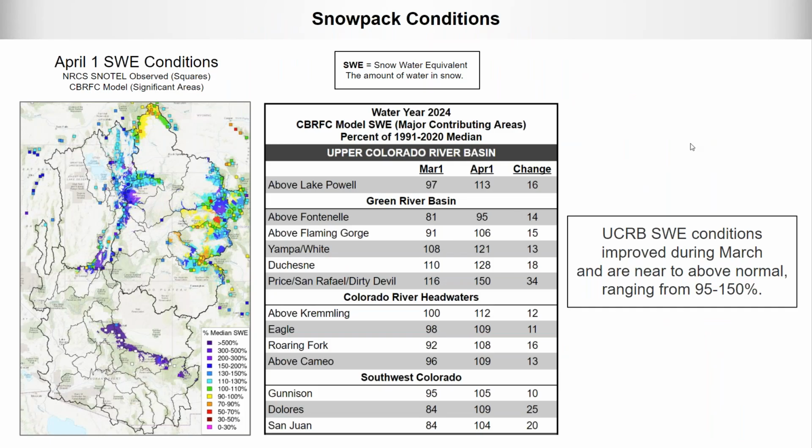All right, so right into snowpack conditions. This is a review of April 1st SWE or snow water equivalent conditions across the upper Colorado River Basin. So the graphic on the left here, this is showing SWE conditions as a percent of median. And you'll notice the same color scheme here with the blues into the purples, indicating above normal snowpack conditions on April 1st. And anything into the yellows and oranges would be indicating below normal snowpack conditions.